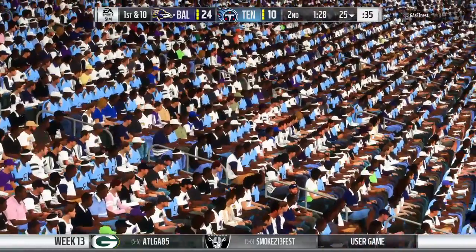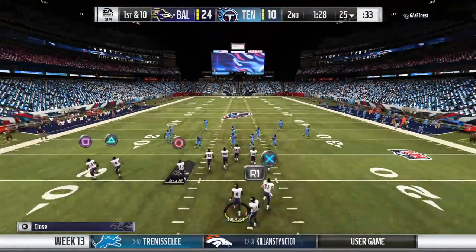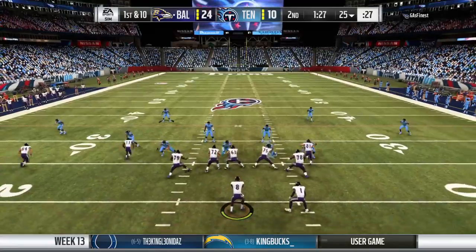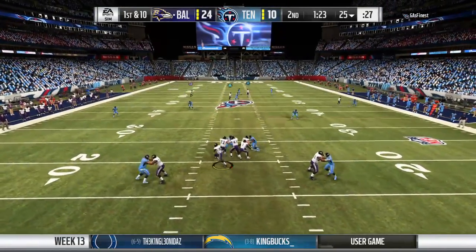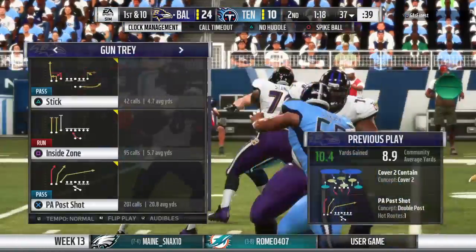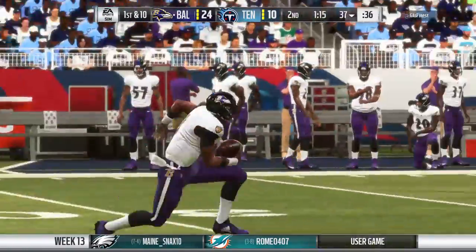And when you start plotting for this drive, when you start thinking to yourself, okay, what are we going to do? You don't go away from what you did before because that worked. But you have to be prepared for wrinkles and counters because you know they'll make some adjustments. They go play action here on first down. Dancing to his left. And he's taken down but able to slip across the 35. Nice way to start the drive. A gain of 12 and a first down.